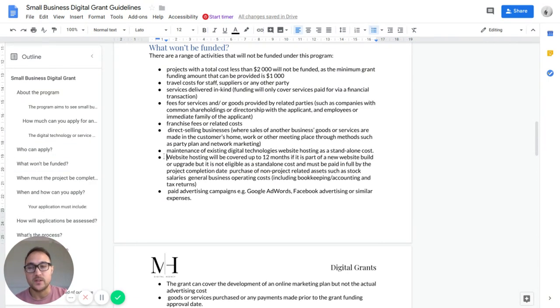Another thing is that website hosting can be covered, but only for 12 months and only if it's a new website or a new build. So if you are redoing your website and migrating it to a new hosting provider, then you may be able to include that cost in your project. But if you already have a website and you're trying to pull a sneaky one, it's not going to work.